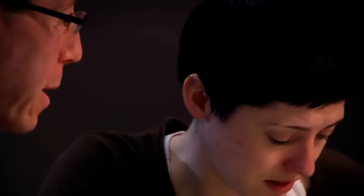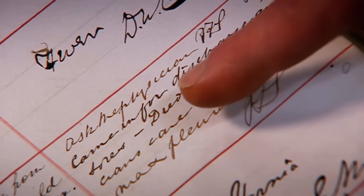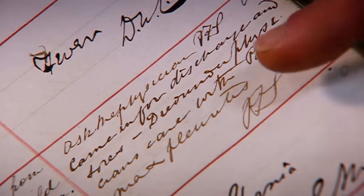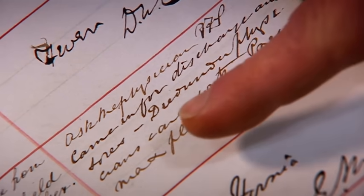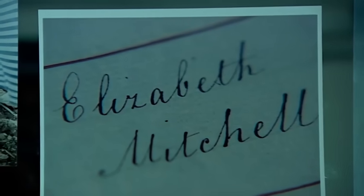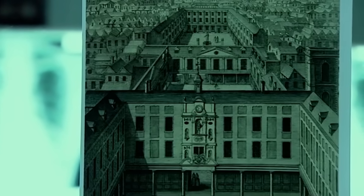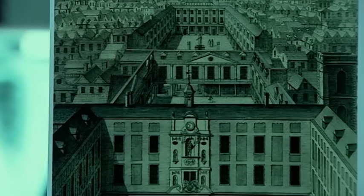On the right-hand side is a column marked medical remarks, cause of death. These are scrawled in, so doctor's handwriting doesn't change. Typical doctor's handwriting. But it looks like it says, came in for discharge and sores, died under physician's care, and then it looks like it says, with pneumonia. Elizabeth Mitchell fits the profile of the skeleton. Aged 19, she came to St Thomas's syphilis ward for treatment of sores and discharge, but died on the 15th of August 1851 of pneumonia.